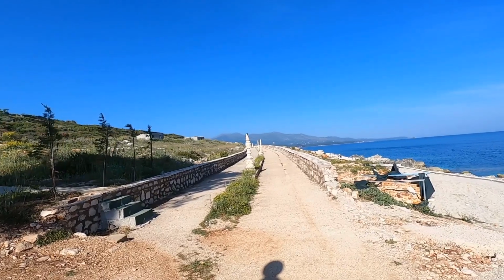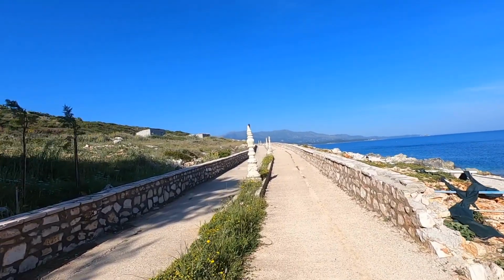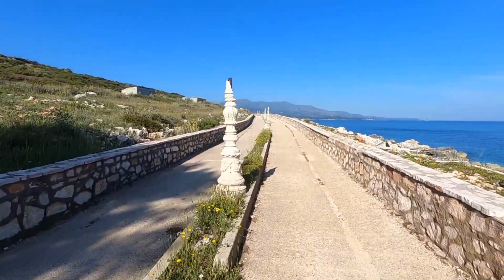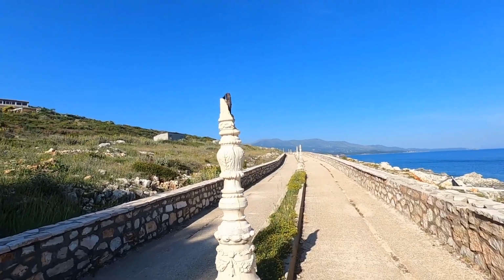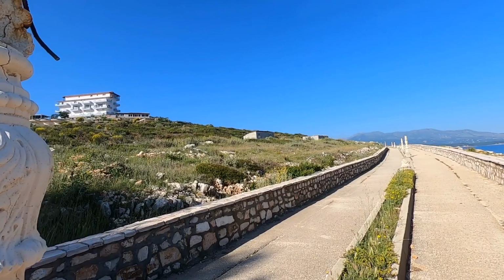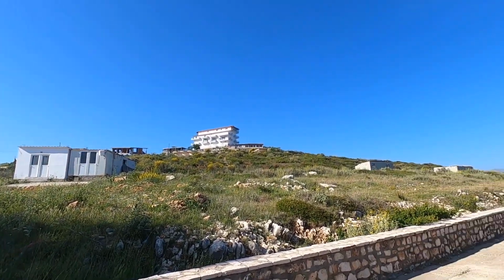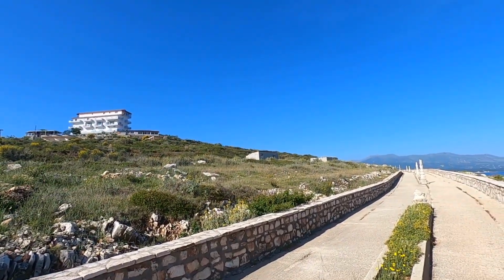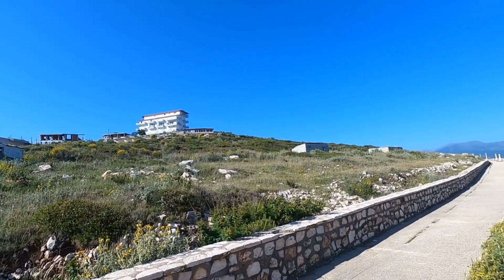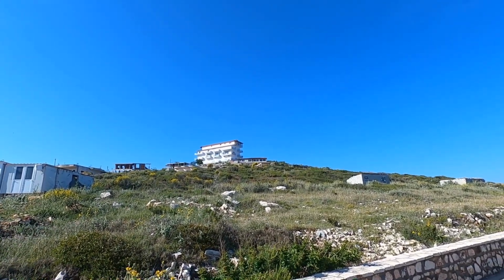And this is a part of the boardwalk that looks pretty much like the rest of the boardwalk. Weeds, broken, damaged light fixtures, more little concrete, partially finished shacks, rocks, and another completed high-rise.